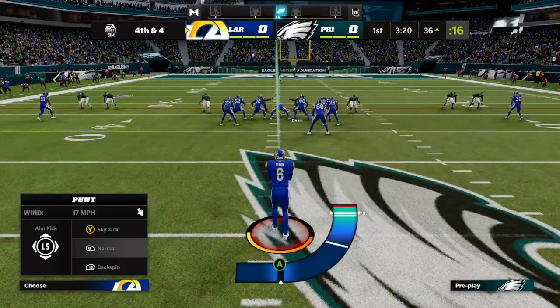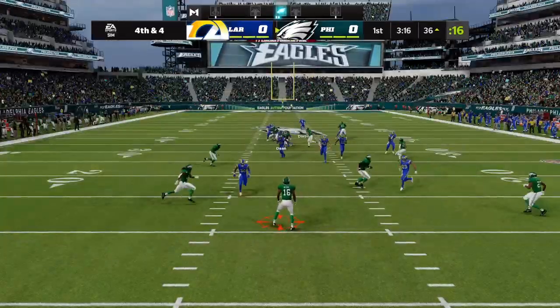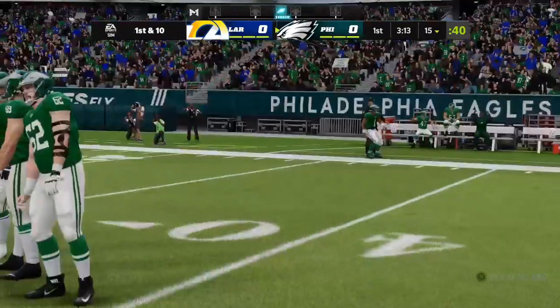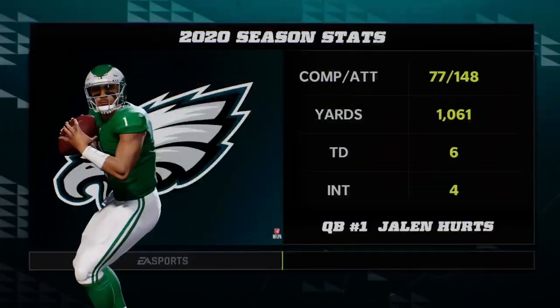Fourth down, so on is the punter, Riley Dixon. And here's a very low line drive, almost whiffed on it. I tried to catch. And the Eagles will be backed up deep to get the drive started as they take over first and 10.